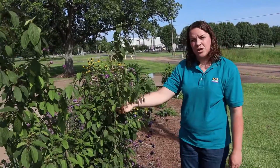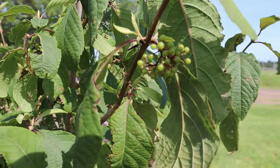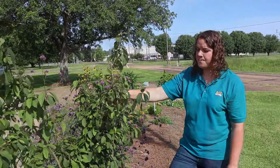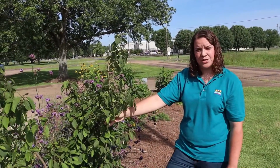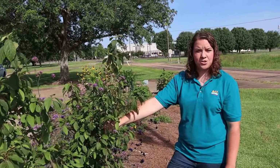Beautyberries will tolerate a wide range of soil types, even clay soils. You just want to be sure to provide extra water if rainfall is not adequate at the time. The shrub can also tolerate a wide range of light conditions. Here we have it planted in full sun, but it will also do well in dappled light if planted as an understory tree.